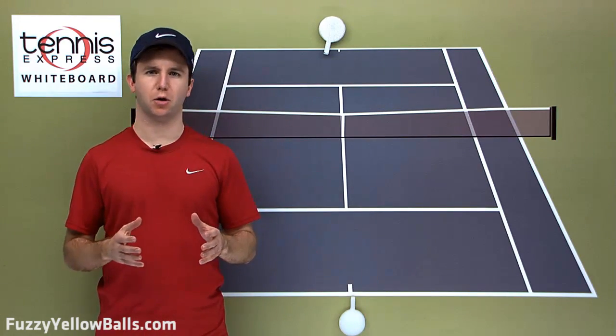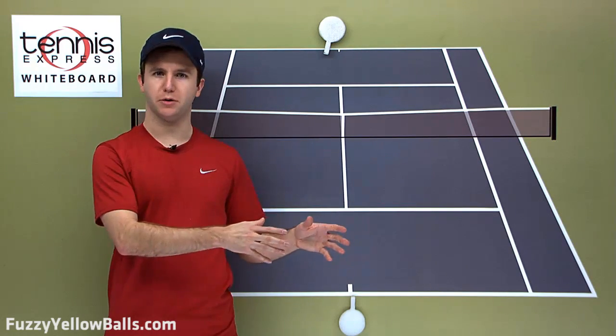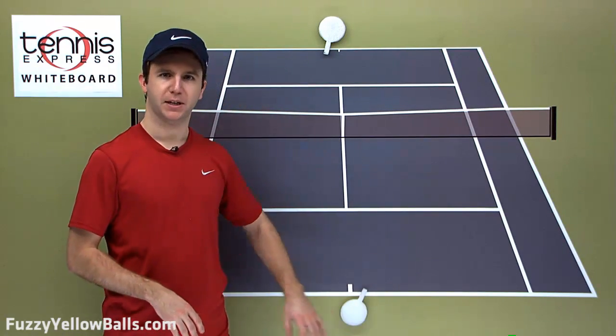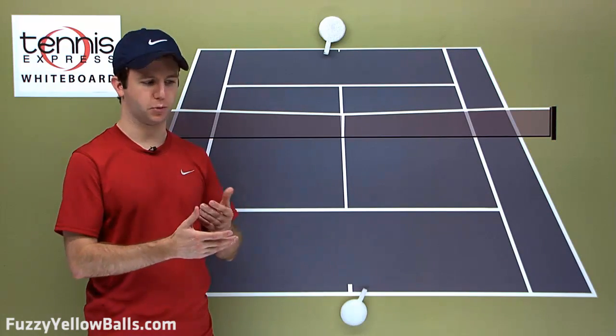Now, once the point gets started, what should Murray do? Well, typically I would say copy what Del Potro did, because it was very effective. Stand right on the baseline, take the ball early, hit pretty big, and try and pressure Nadal into short balls where you can then rip a winner.